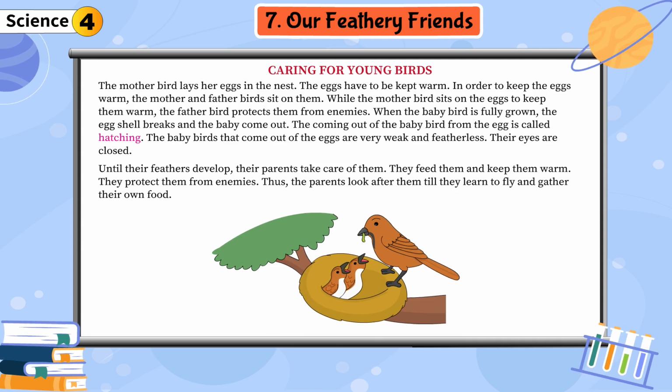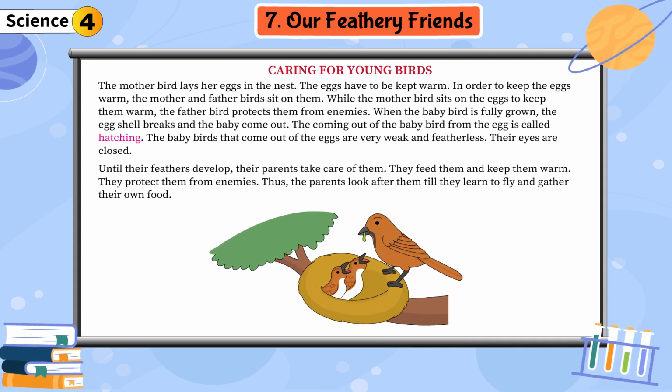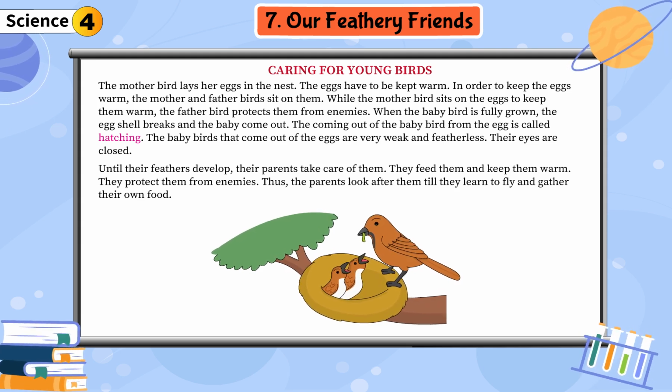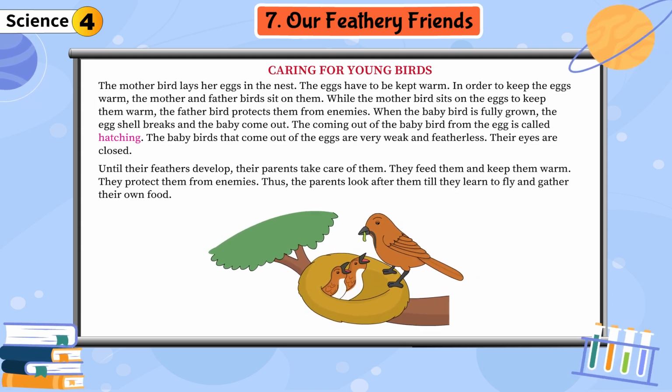They feed them and keep them warm. They protect them from enemies. Thus, the parents look after them till they learn to fly and gather their own food.